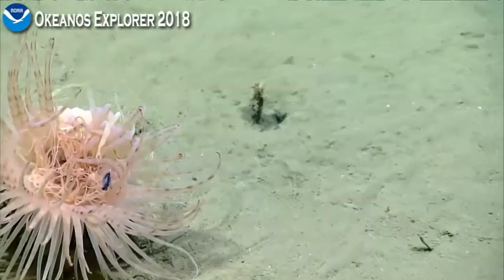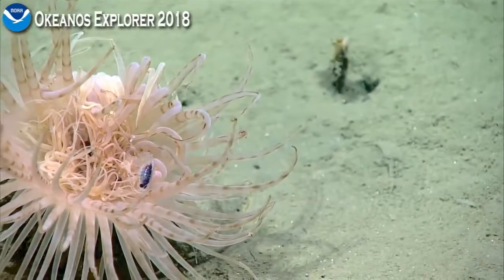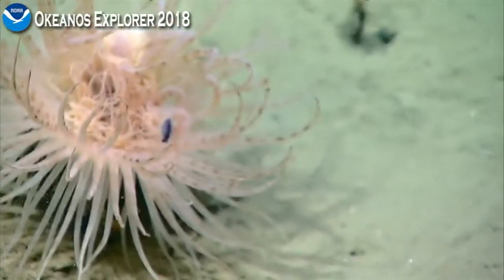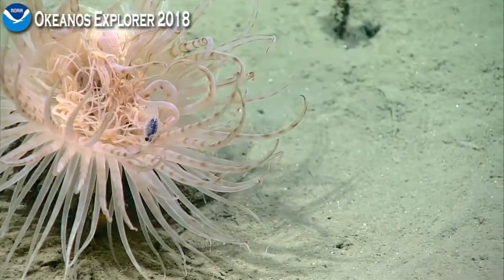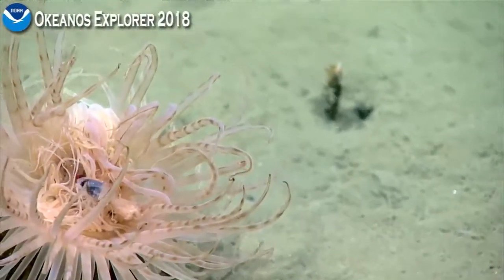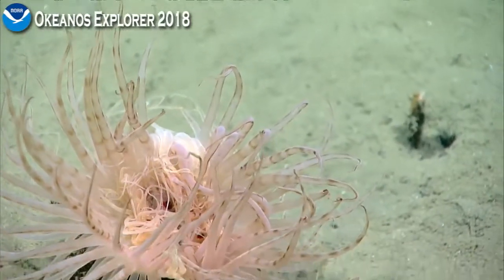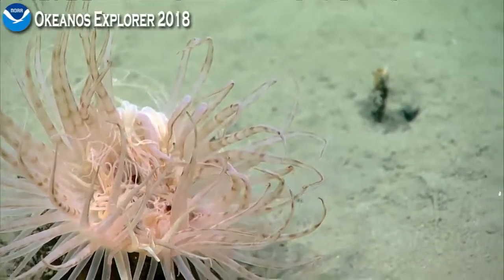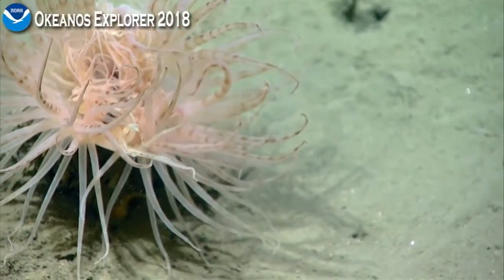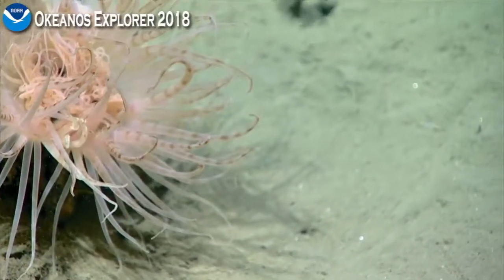Here's a ceriantharian tube anemone, and it looks like he's eating an amphipod, or trying to. An amphipod is stuck in his tentacles. They have lots of sticky cells, and the amphipod is trying desperately to get away from those cells. Oops, and it might not work this time. He's being pushed in towards the anemone's mouth there.